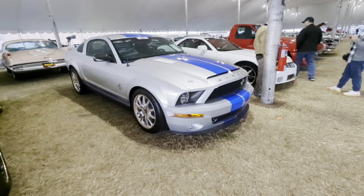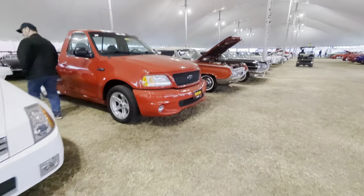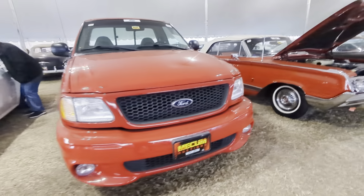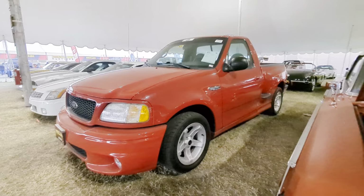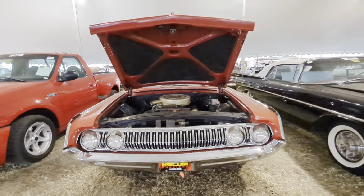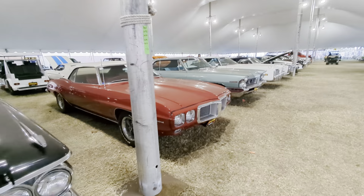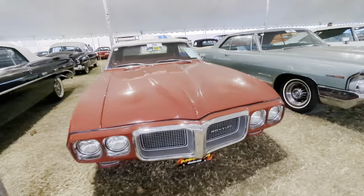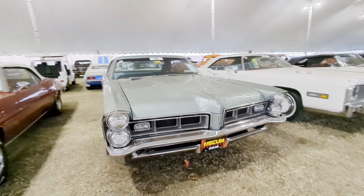Let's go. Shelby. It's looking good. Lightning. This one's nice. Fastest truck of the time. I have a Shelby Dakota, one of 1500 that was made, and mine happens to be a convertible, one of only two I've ever seen.